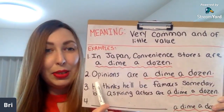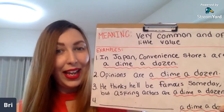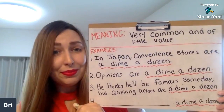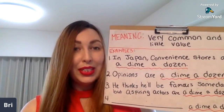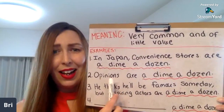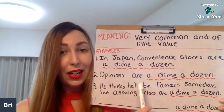Okay, let's look at number 2. Opinions are a dime a dozen. Okay, so that means that everyone has an opinion. So sometimes, even if somebody doesn't know what they're talking about, or somebody's not an expert, not a professional, everyone has an opinion. So that sometimes means opinions are common and maybe of little value. If you don't know what you're talking about, your opinion could be of little value. Opinions are a dime a dozen.